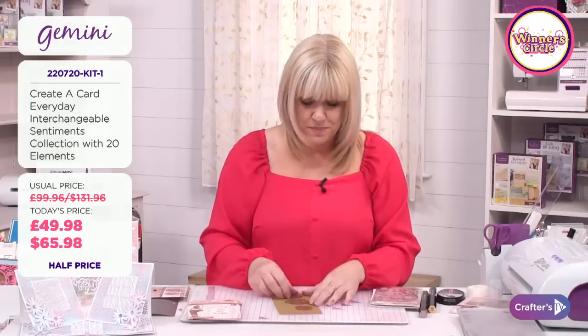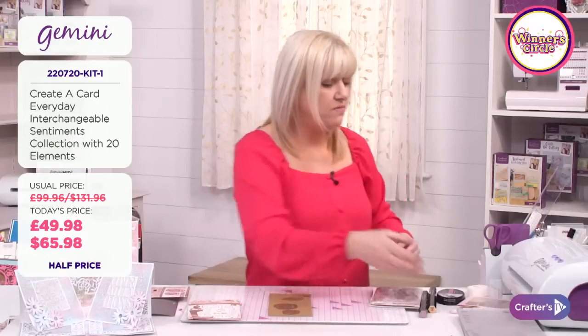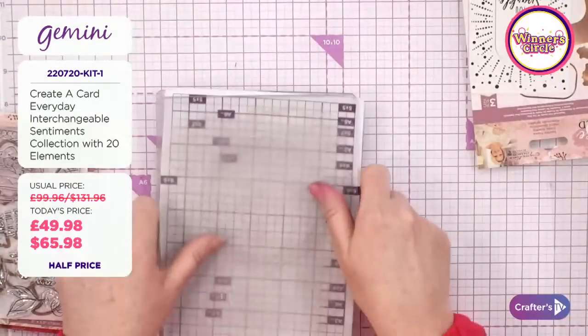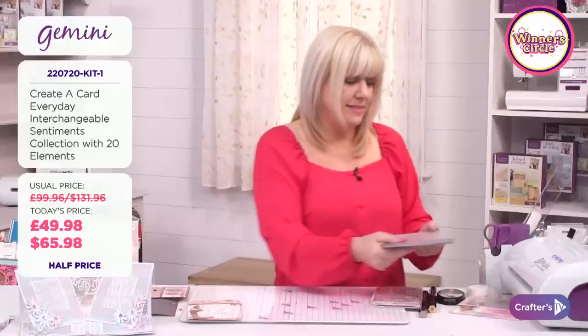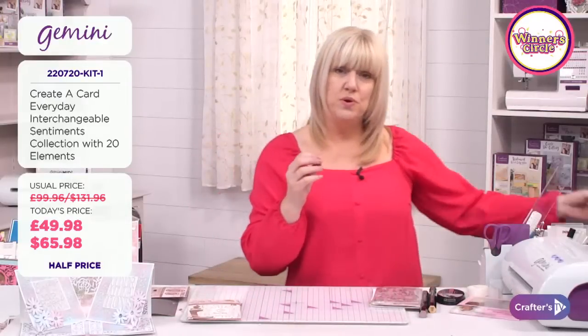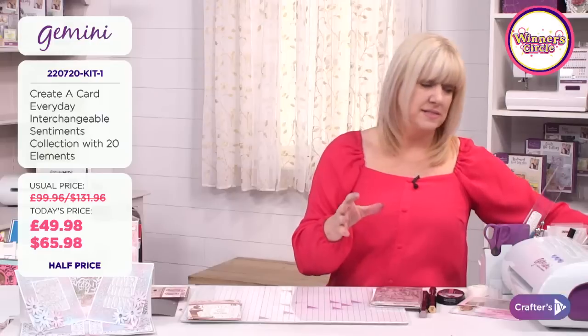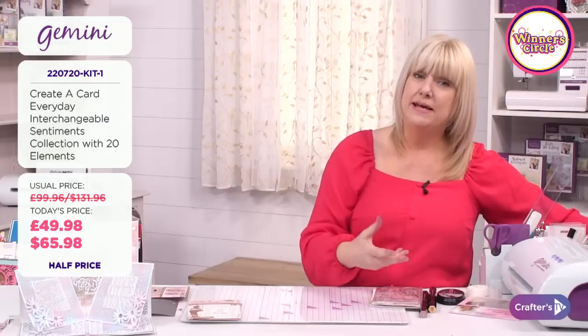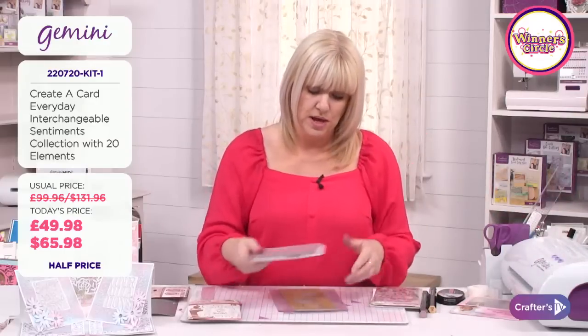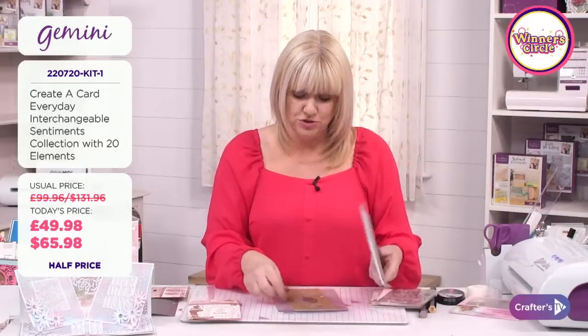So I've got a piece of Centura. We're going to run them through the machine, just so we can really see how quickly they cut out and how lovely they actually look. They're the sort of things that you will create lots of flowers and leaves with, keep them in a little bag or a pot, and then you can keep adding them to all your cards. They're all ready to go straight away.